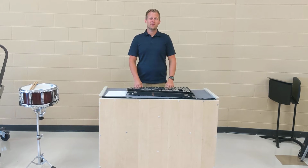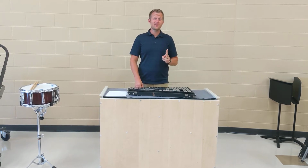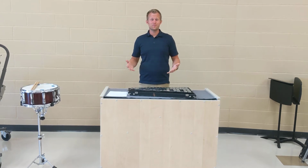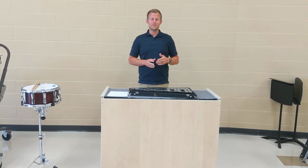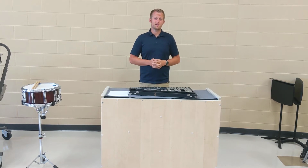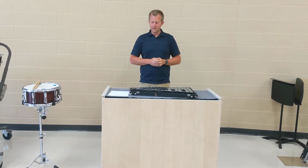The two things that come to mind when I think about percussionists are versatility and responsibility. Versatility, because you're responsible for learning multiple instruments at the same time. In the first couple years of instruction, primarily, you're responsible for learning bells and snare drum. This is where you'll spend the majority of your practice time and lesson instruction time playing.